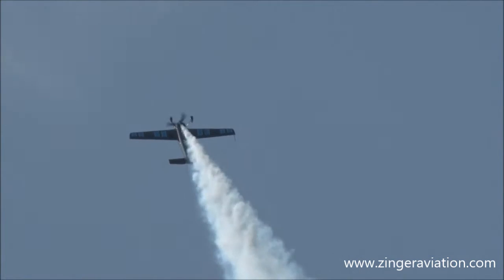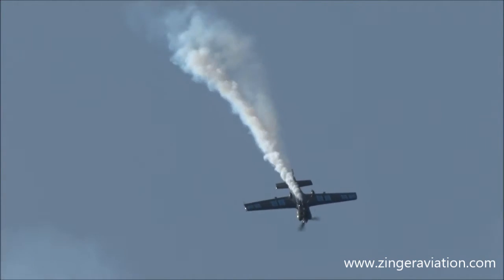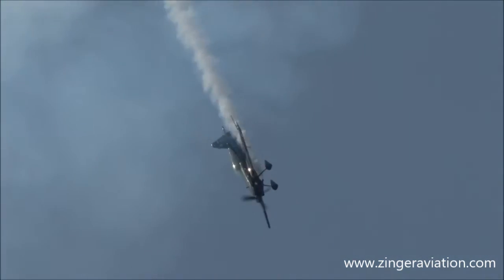As gravity overtakes the airplane, he brings it to a stop. Now watch as he does not one, but 2 consecutive hammerhead stall turnarounds, a maneuver done by very few people on the planet.